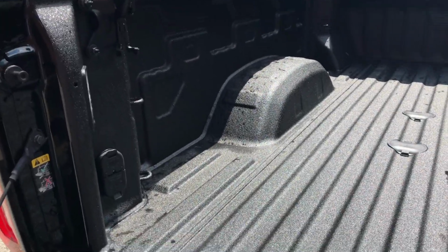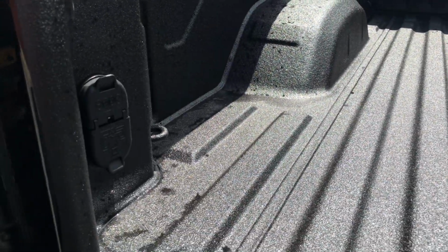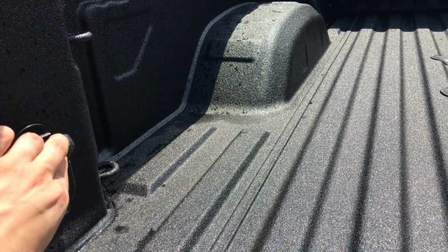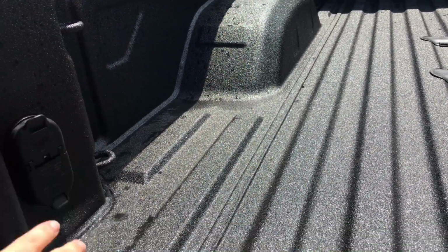Now, something to also note here, being that this one does have the fifth wheel prep package in it, you're going to see connections for trailers, and then also you're going to have connections for your camera system and everything as well on the side here.